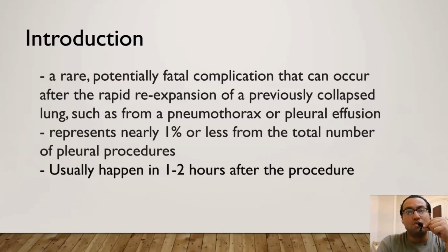So usually for this we do a procedure, a drain, to get rid of the pneumothorax or the effusion. This rare complication represents nearly 1% or less of the total number of pleural procedures that have been done or reported. Usually it should happen 1 to 2 hours after the procedure, and let me tell you more in the upcoming slides, because this is why I think our case is a little bit interesting.